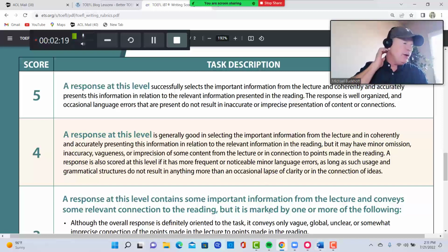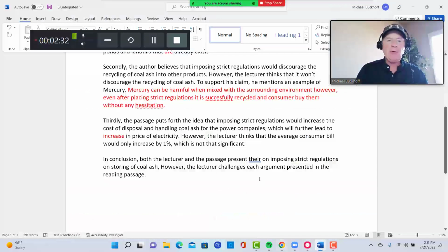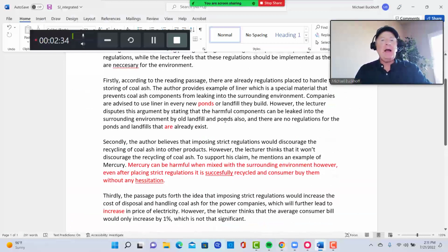So my impression is maybe between 4 and 4.5. So I'm going to put your integrated writing task between 25 and 27 points. That would be my estimation right now. So let's take a look at it.